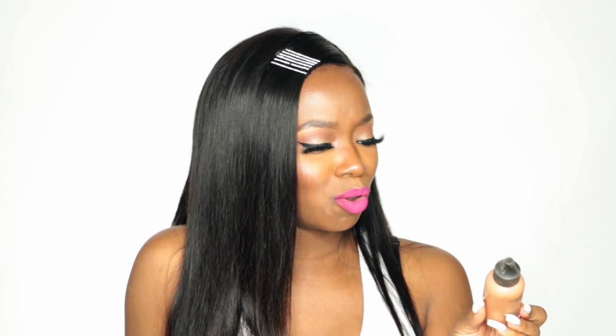I did put this on my stretch marks, but I feel like it didn't really cover up that much, because I do have stretch marks on my hips. I really didn't feel like it covered up that much, and this is waterproof, so I mean, it's cool, you know, but this isn't something I just grab towards.